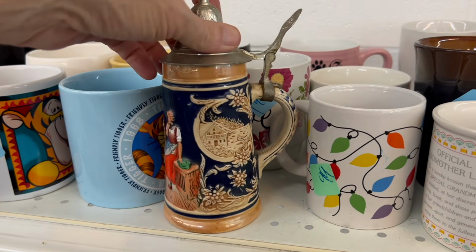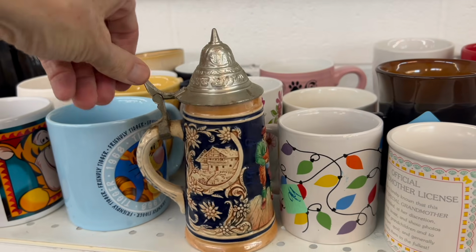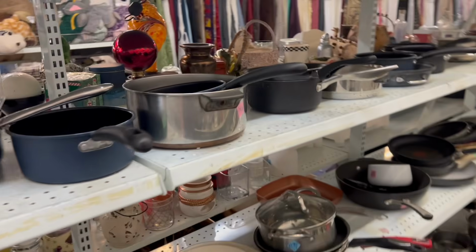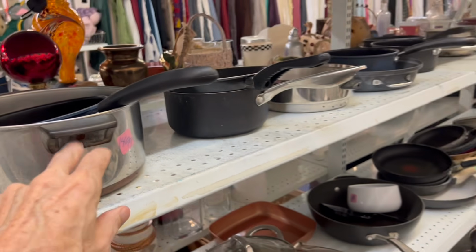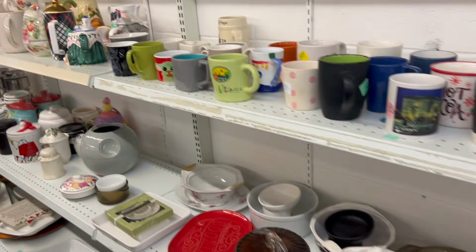60s era stein. Everybody's dad brought these back from Germany if they were stationed there in the 1960s and 70s. That's why there's so many of them now. Looks like Corningware, but a single attachment, so that's newer. When they have double screws, that's when you're getting back to the age where they're really more desirable.